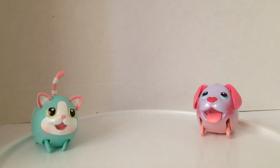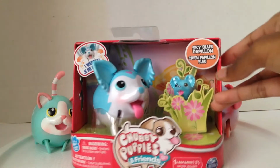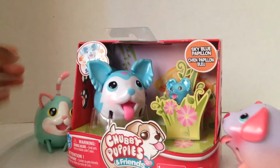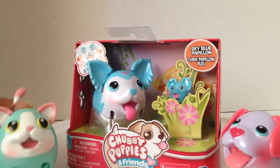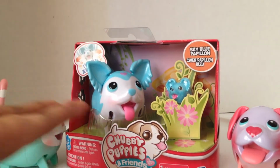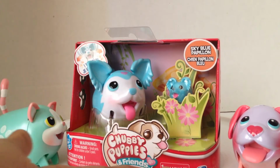That's what we have today. We found the limited edition. Actually, it's not limited edition. The super rare Chubby Puppy Papillon. Very, very fancy name. To go with our other two super rares here, Lavender and Minty. And we have a mother and her baby. Stay tuned. Then we got a sparkly baby.